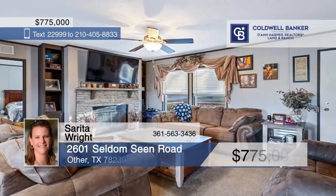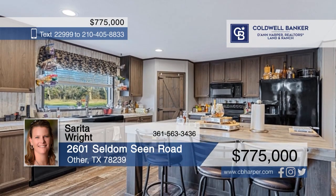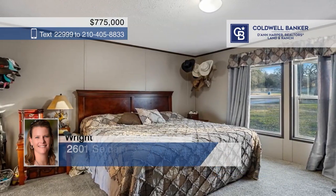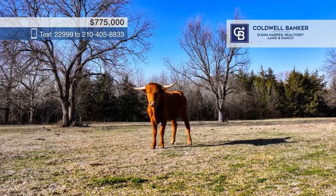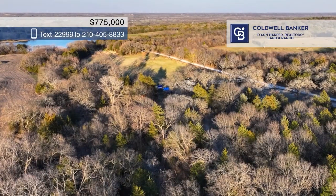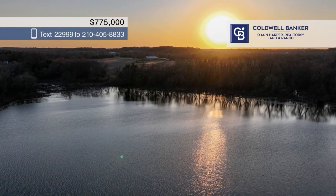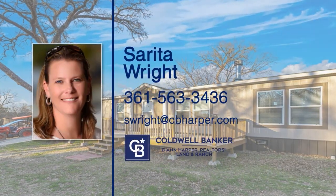Nestled in the heart of Forestburg, Texas, this enchanting 3-bedroom, 2-bath sanctuary spans 23.34 acres of pristine Texas countryside, offering a perfect blend of comfort and adventure. Beyond its welcoming interior lies an outdoor oasis, complete with multiple sheds for storage and hobbies, enhancing the property's utility and charm. Call Sarita Wright.